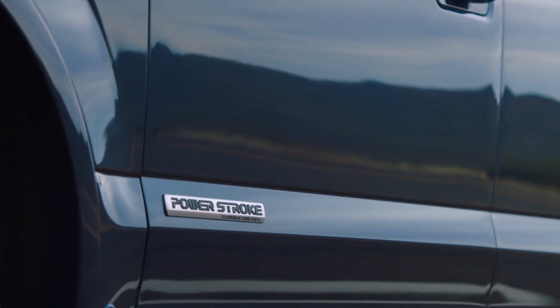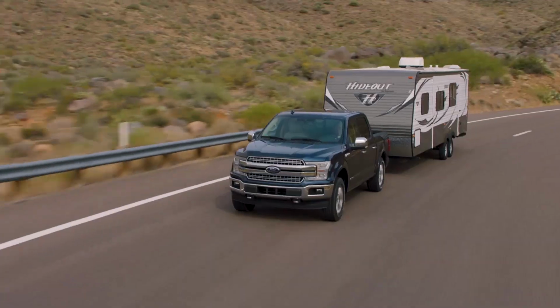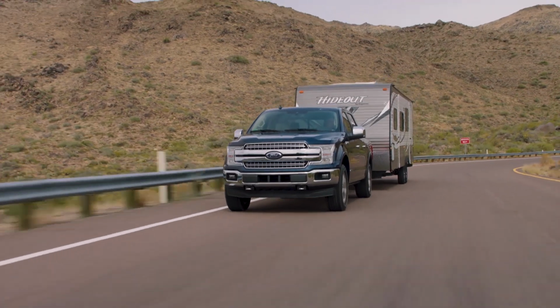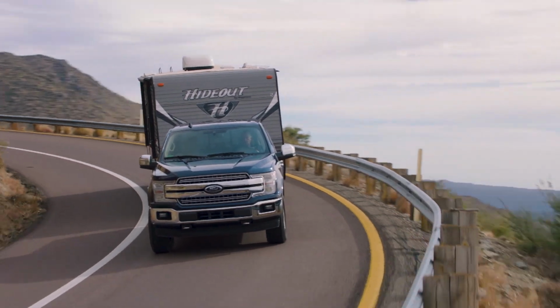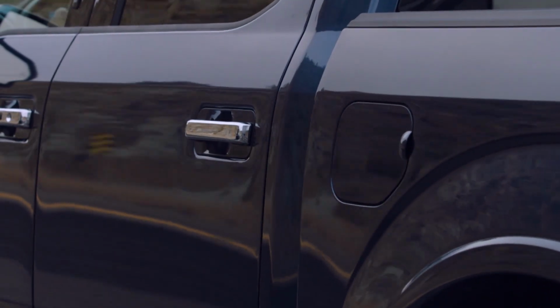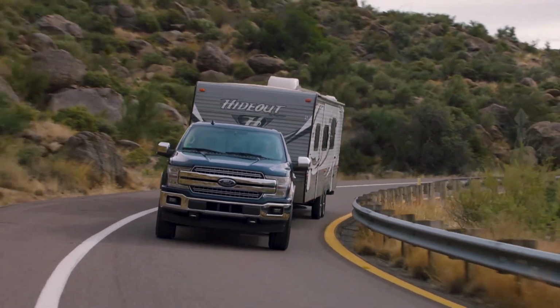Even if there's a little more burble than in a gas engine, it seems so fitting in a full-size pickup truck. Great for towing. The horsepower is not what you're going to get in a diesel. In this case, it's only 250 horsepower, but that 440 pound-feet of torque from a 3-liter engine is astounding. That's pretty massive. And then even more astounding, the 4x2 fuel economy rating of 30 miles per gallon on the highway.